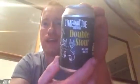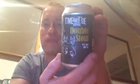And this one comes from the Time and Tide Brewing Company, yeah? It's a double stout coming in at 9% ABV. Now, this is a new brewery to me. I'm really looking forward to trying it. This beer was purchased from the Grumpy Goat in Reading today. It was £4.25 a can.